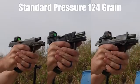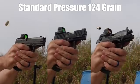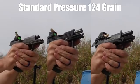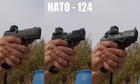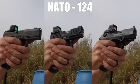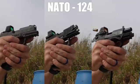So if you look at the slow motion on these three guns recoiling with standard pressure ammunition, you can notice that the PX4 actually has a slower recoil impulse, which contributes to its very mild shooting characteristics. Meanwhile, over on the NATO side of the house, the Bul Armory, being the only gun that doesn't have some sort of recoil mitigating characteristic, jumps noticeably higher than the SIG or the PX4, and the PX4 with its slower recoil impulse just feels like it's another load.